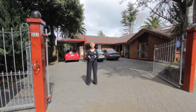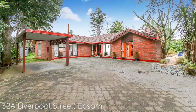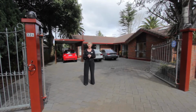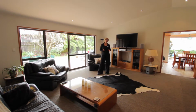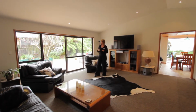I'd like to really welcome you to this property at 32A Liverpool Street in Epsom. It's a fabulous family home, large, four bedrooms, single level, and it's a really cool 80s house. Come and have a look. This home is 216 square metres of floor area, so it's absolutely spacious.